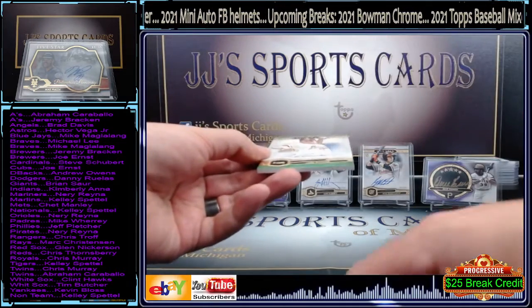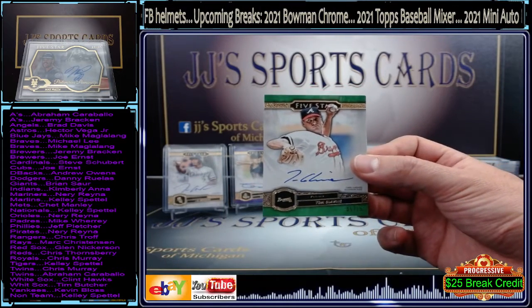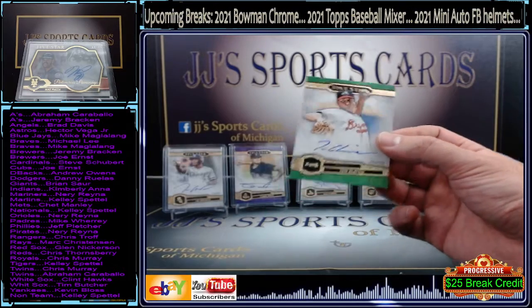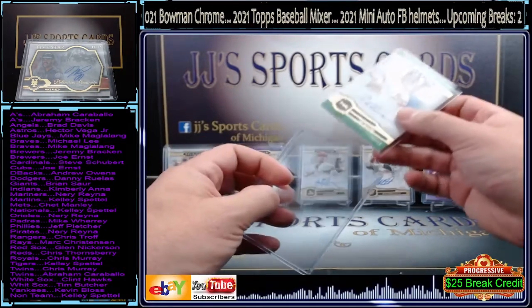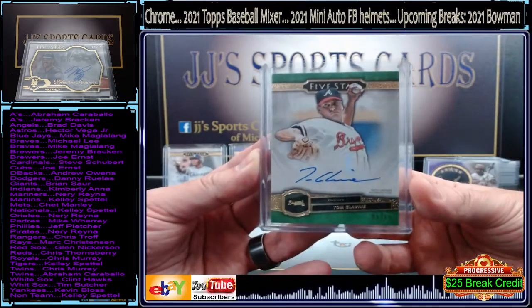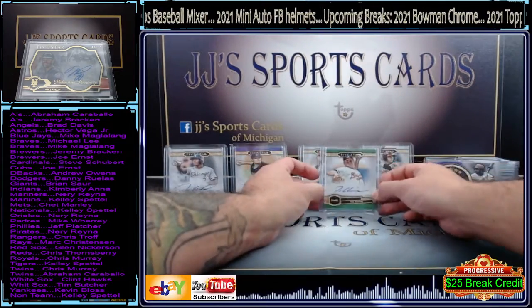And here's a nice Tom Glavine out of 15 for the Braves. They went in a mini. Mike picking them up in the mini. Tom Glavine, 5 of 15. Can't complain about that. That's a good pitcher to get right there. Glavine out of 15.